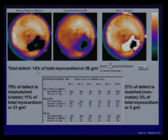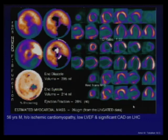So the total defect is 14% of myocardium, which translates to 26 grams. 79% of the defect was mismatched or viable, and that's 11% of the total myocardium, 21 grams of myocardium is viable, and 21% is matched or non-viable, so that's only 5 grams. For cardiologists, this information is very important, and you could translate it to number of segments. If you have 2 or more segments that are viable, then you should go for revascularization.